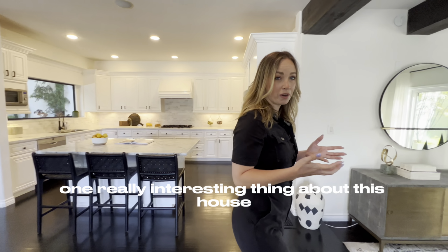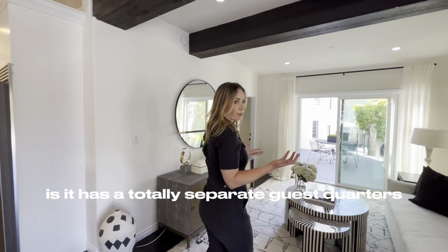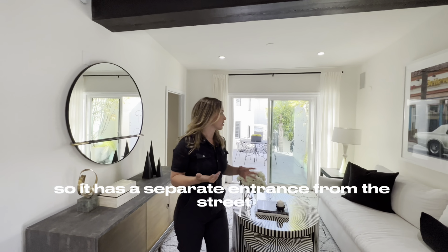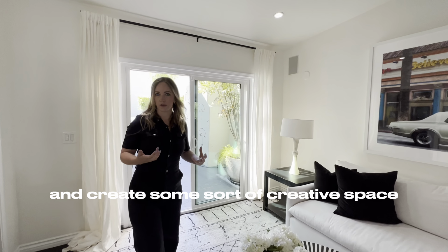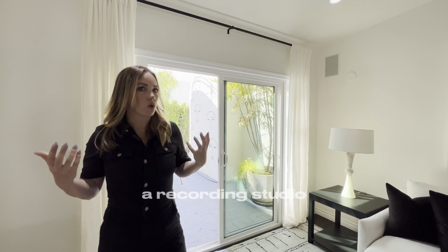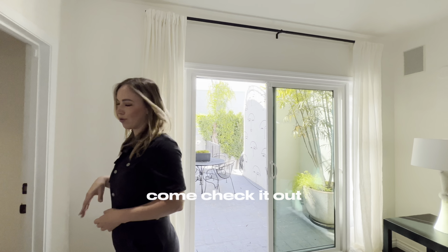One really interesting thing about this house is it has a totally separate guest quarters. So it has a separate entrance from the street. You can have your guests stay there, or you could redo it and create some sort of creative space, maybe an office, a recording studio, something like that. Come check it out.